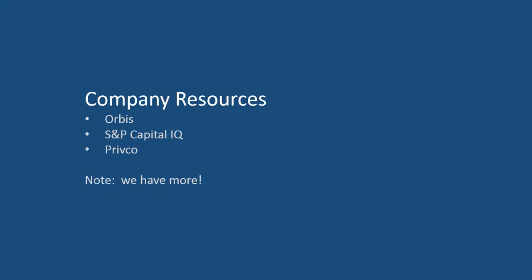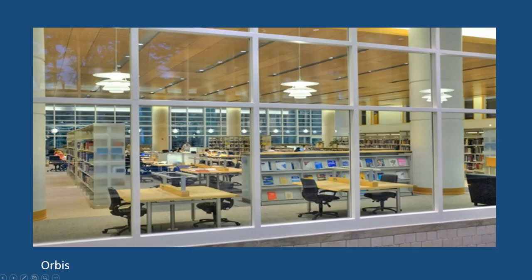Let's take a look at company resources, those things that include basic information on the company as well as information about their operations, maybe their transactions. So today we're going to look at some of the most popular that we have, including Orbis, S&P Capital IQ, and Privco. I would show you too that we have many more, so if you have questions about whether or not we have a resource, you can search the catalog, you can look at our A to Z database page, or you can contact me. So let's start with Orbis.